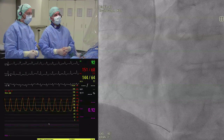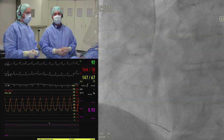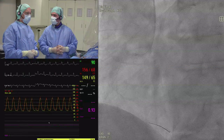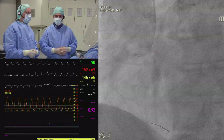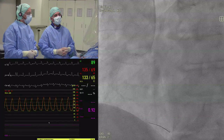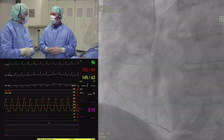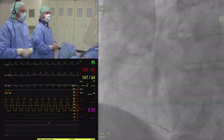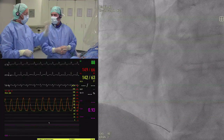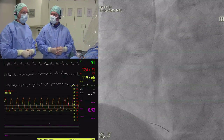So we now have a nice steady state at 0.93 at the distal part of it. Should we go for the adenosine? What do you think? I'd be interested to see what happens when you stress that with adenosine, because the MRI was pretty impressive, right? So we will see. At least on the surface here, this isn't quite as impressive as I was expecting. I don't know. What does the panel think?